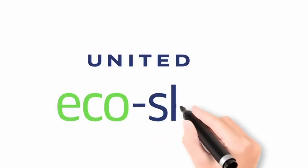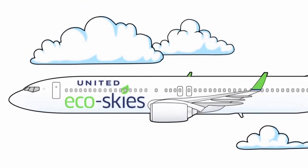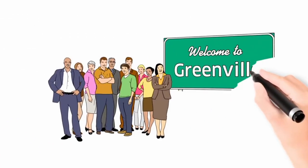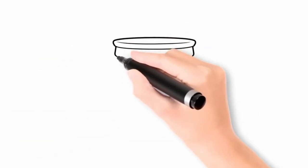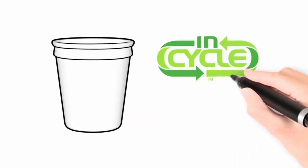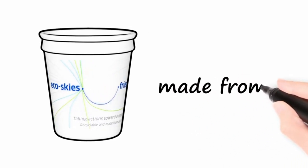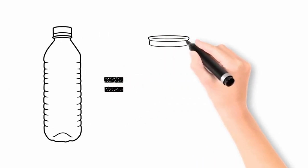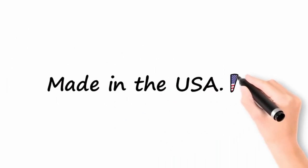As a part of United's EcoSkies program, we're taking actions across the company to help us create a more sustainable future for our customers, our coworkers, and our communities. Our commitment means offering more eco-friendly products to our customers and responsibly managing the waste we generate. Our new hot beverage cup is a perfect example. It's called InCycle by MicroGreen, and it's no ordinary cup. It's the world's first fully recyclable hot beverage cup made from plastic water bottles. As a matter of fact, 4.5 of our InCycle cups can be made from a single recycled bottle. And the best part is, they're made right here in the United States.